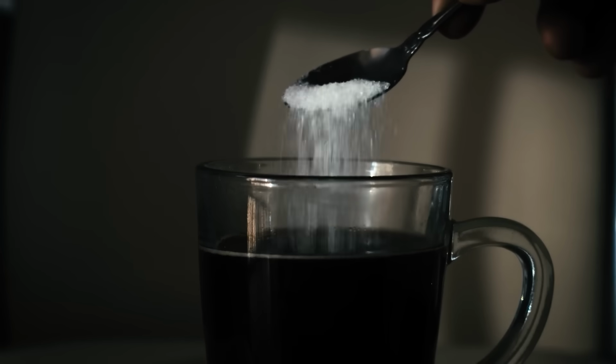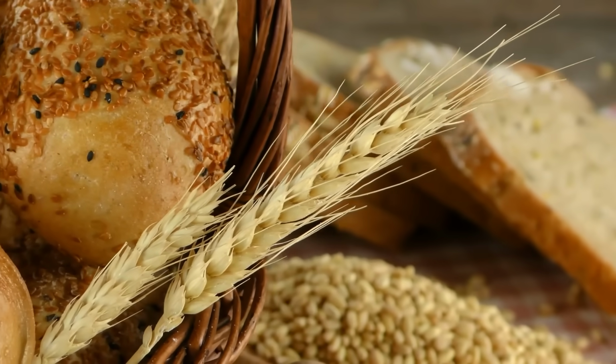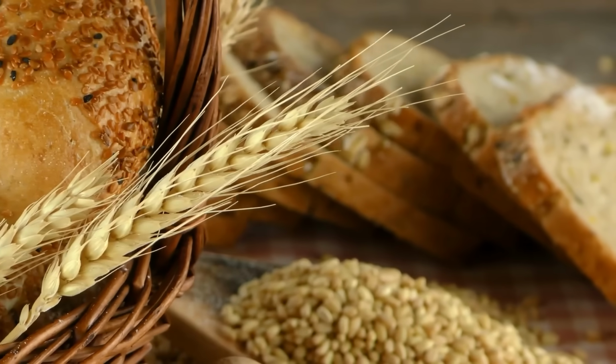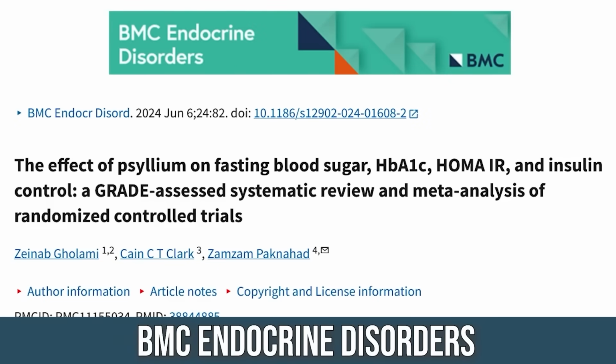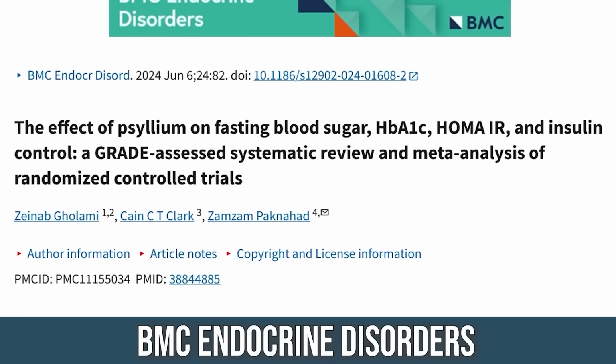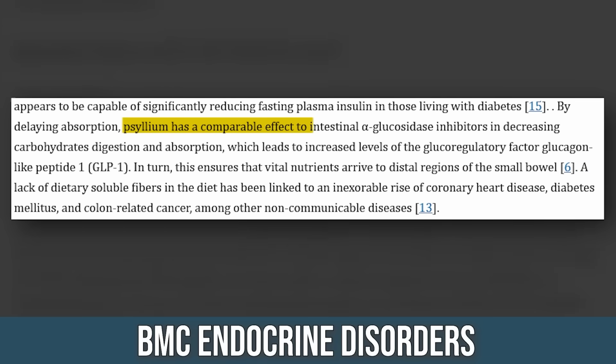My own anecdotal experience, allulose crushes my appetite for almost exactly 4 hours. That seems like the benefit of it. And if you mix it with some fiber, it's even more potent. I know people have their feelings about fiber. For some reason, it's a hot button issue for people, but for soluble fiber specifically, there is a very large body of research. There's a study in BMC Endocrine Disorders that looked at 19 randomized controlled trials. Psyllium has similar effects to intestinal alpha-glucosidase inhibitors, leading to increased levels of GLP-1. Basically, psyllium can be as potent as some interventions.